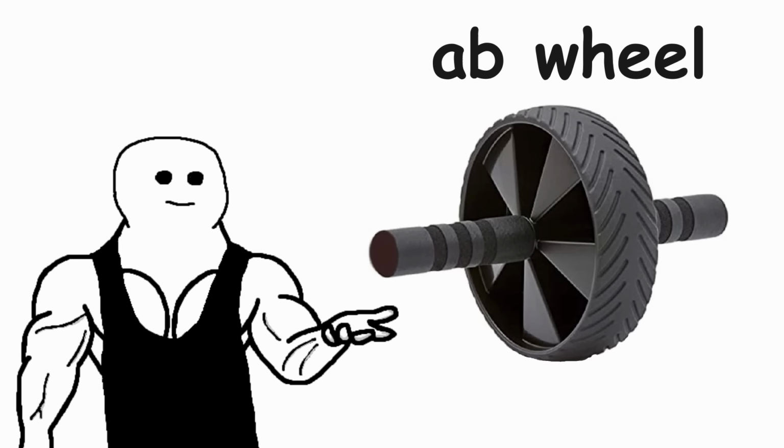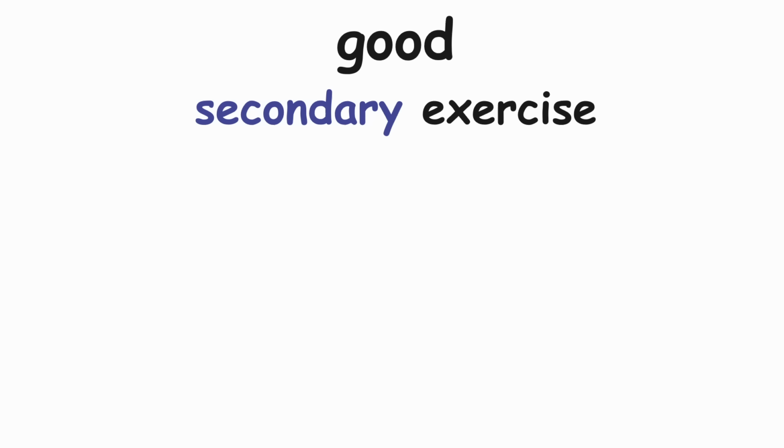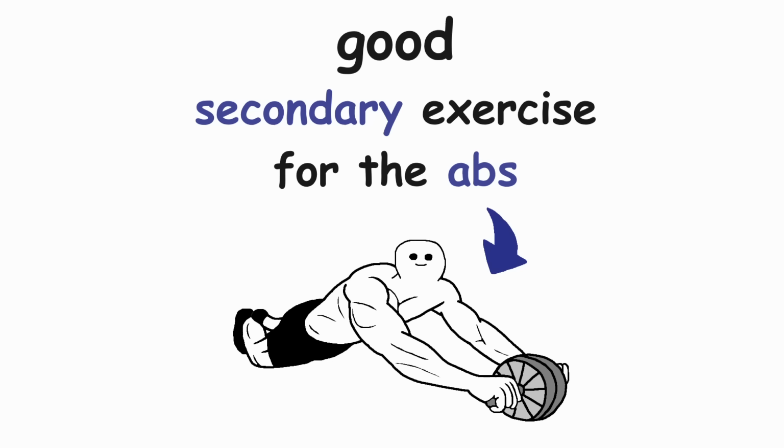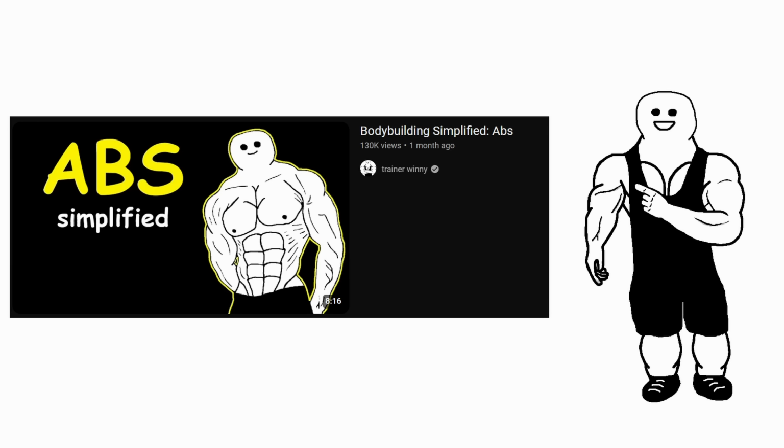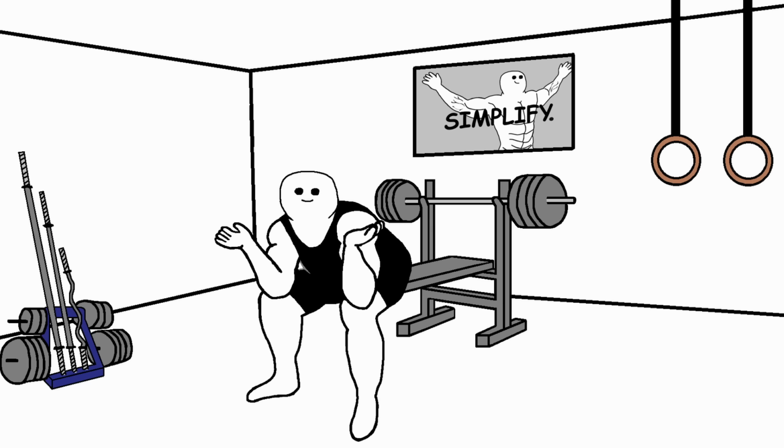Let's finish it all off with an honorable mention, that is the ab wheel. If you are looking for a good secondary exercise for the abs, then doing the ab rollout with the ab wheel is a great candidate. And if you don't know what I mean by a secondary exercise for the abs, make sure to check out the Bodybuilding Simplified video about abs. And maybe all the other ones while you're at it?